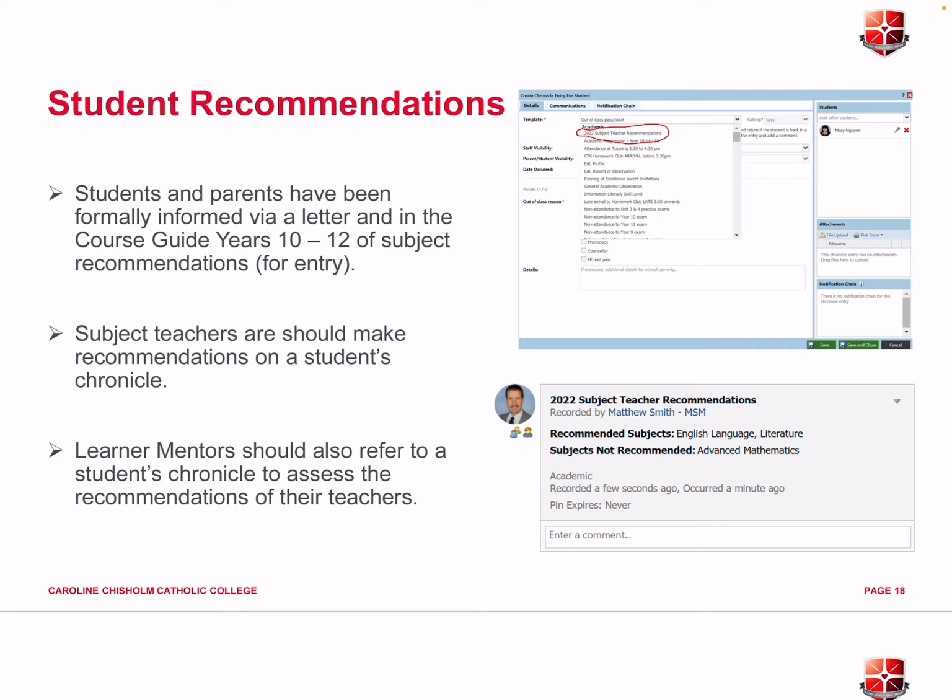Okay, I've admitted it for Mary Nguyen, but I've said for Mary Nguyen that we're recommending that she undertakes English language and literature. Obviously, Mary is a very competent English student, but we're not recommending her for advanced mathematics because she hasn't shown enough in semester one or even previous years as far as her mathematics is concerned.